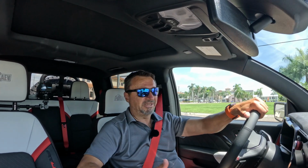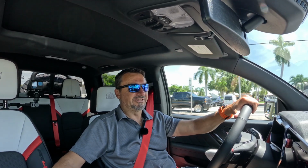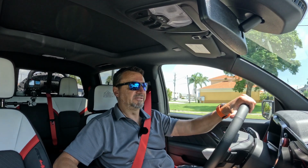As far as the pricing, we've seen very similar: the TRD Pro starting at 66 plus destination charge, going to put you at 67. This one with that AEV package, that's where it's at. So almost neck and neck.